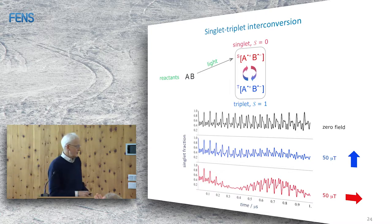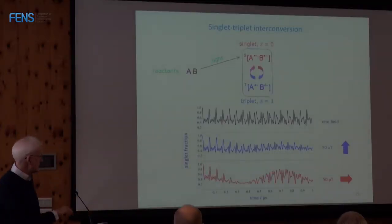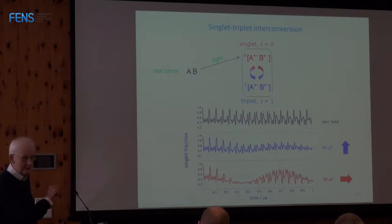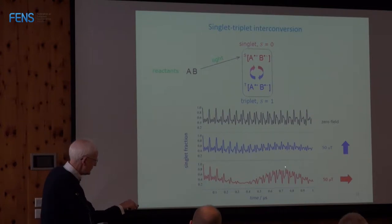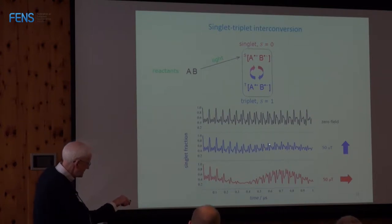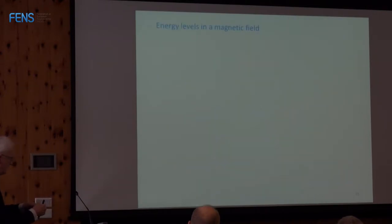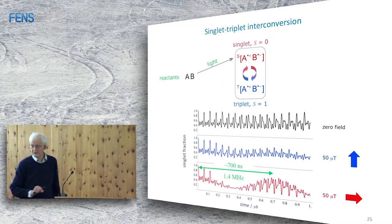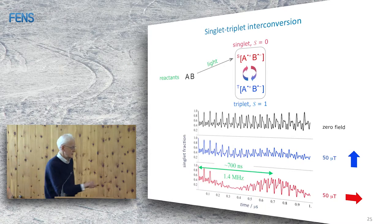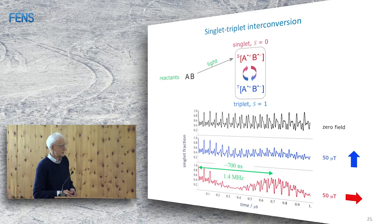Okay, now, if you then look at this one most clearly, you can see that what's happening is that we've still got the fast oscillations that came from the hyperfine interactions, but superimposed we have a slower modulation. You can see it also here less clearly in the blue than in the red. And the period of that oscillation is about 700 nanoseconds. And that's a frequency of 1.4 megahertz. So what's special about 1.4 megahertz?